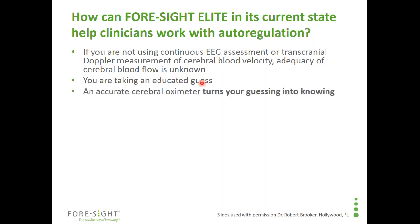So my point to you is very simple: if you use an accurate cerebral oximeter, you turn an educated guess into something that's a little more accurate. And if I was the patient having heart surgery and I'm going on bypass, I would want the physician to use something that's actually giving them real data that my brain is getting enough oxygen delivery.